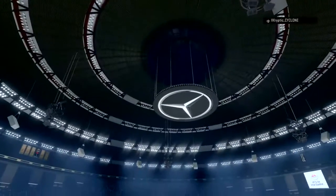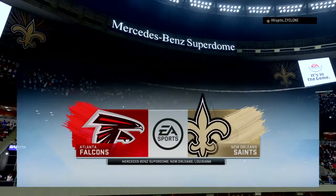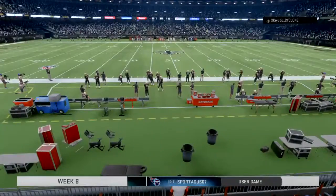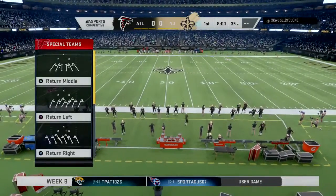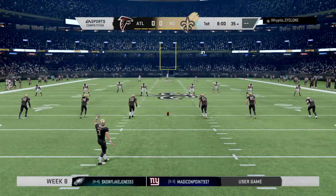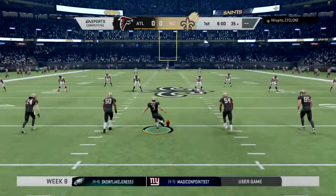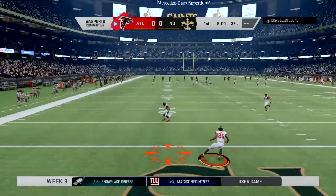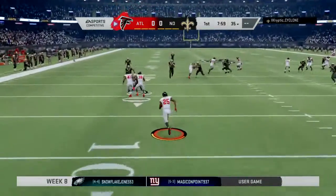EA Sports coverage of the NFL has us in downtown New Orleans at the Mercedes-Benz Superdome. Nothing like the fanfare of introductions to an NFL game, and that was in evidence a moment ago. Fireworks, pyrotechnics, you name it. This crowd is ready as their guys get set to match up between the Atlanta Falcons and the New Orleans Saints. Fielded about a yard deep.